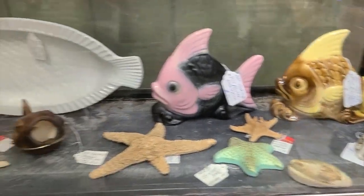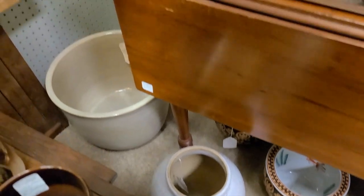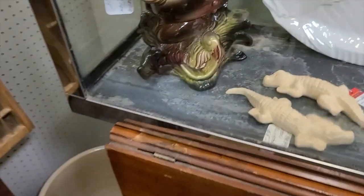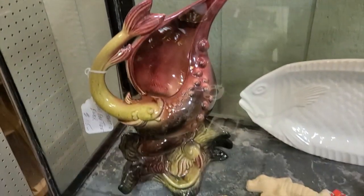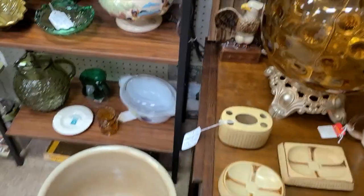Those were some more American pottery fish. Then there was this huge piece. I kind of pointed the camera down because I was looking at it so closely. But it's American pottery, and it was this huge shell with the fish. Beautiful. $115. It was a Hull, which is another American pottery maker that I will talk about in a future video.